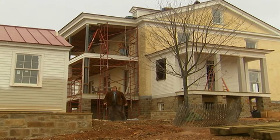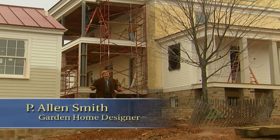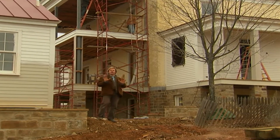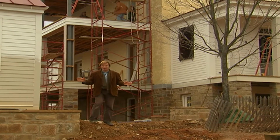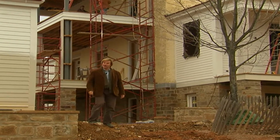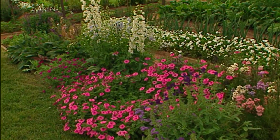Hi, I'm Alan Smith. Welcome to the Garden Home, a show about blurring the lines between inside and out. Now, all season long, we've been talking about constructing this environmentally friendly house and garden, and we're really making some progress. It's coming along. The garden has led the way, and boy, has it been a beautiful year.